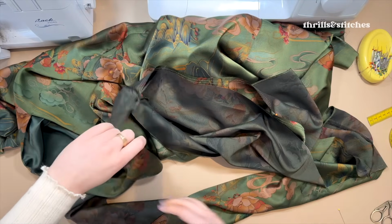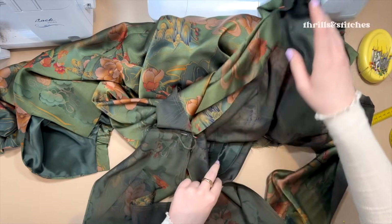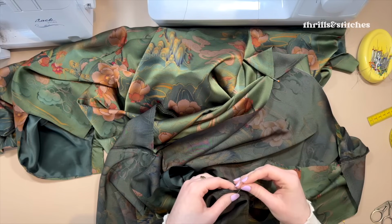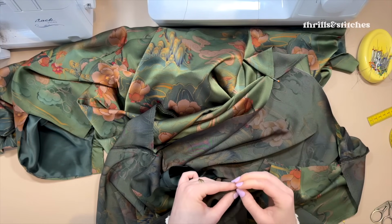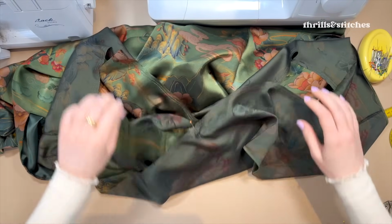And then last but not least, I'm going to find my center back notch in my ruffle, and I'm going to align that with my center back seam. So now that I've pinned the ruffle and the skirt together in these 4 places, I have 4 sections of ease. So 2 in the front and 2 in the back.